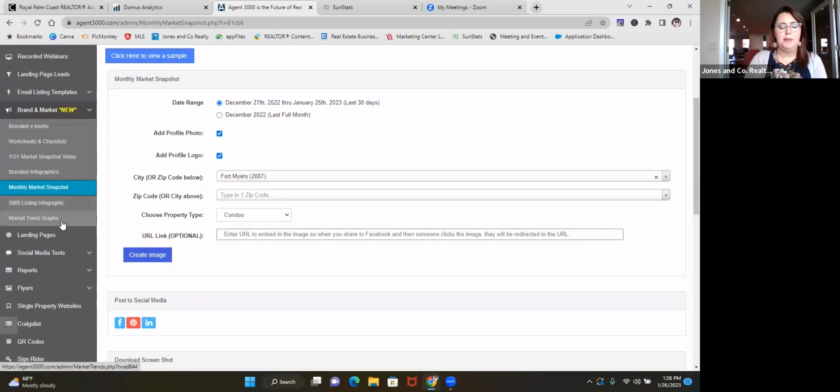But a lot of the same things. Any questions on how to do that? It's very much a mimic, except with some more up-to-date data. No? Okay. There's lots of other things in here too. I suggest, again, go out and play with this. They've got branded ebooks. They've got branded checklists. All of this stuff is provided to you with your realtor membership with our association.